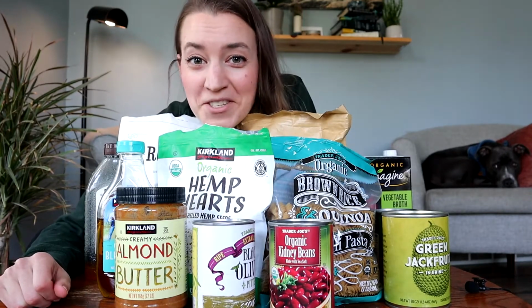Let's talk about what's in my pantry. Hi guys, and welcome back to What Fuels a Dancer. My name is Leah, and I am a professional ballet dancer, a certified nutrition health coach, and I'm currently working on getting my master's in nutrition. So as you can see by today's title, we are going to talk about what's in my pantry.